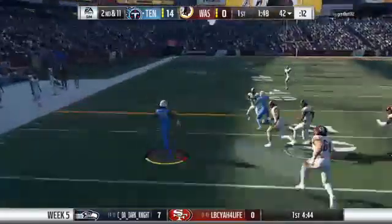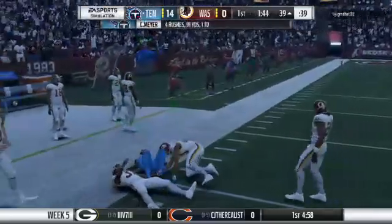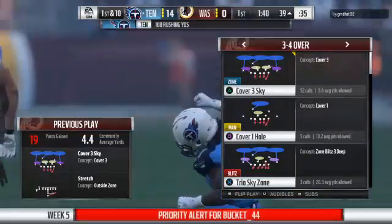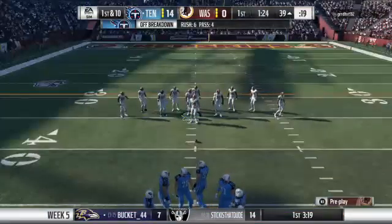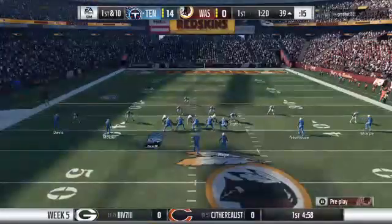And now here's a carry heading left. And he's brought down. That good for 19 and a first down. One thing's for sure, this defense has to figure out how to stop the ground game. He's eating them up here in the first quarter. It looks like they have to go to different forces, aren't they? The conventional things aren't working too well.